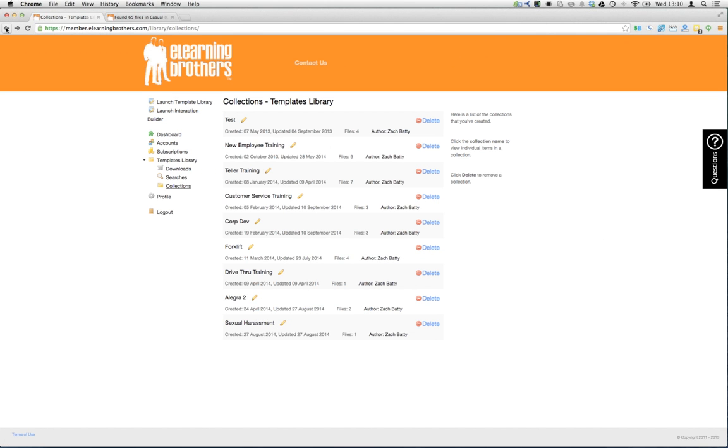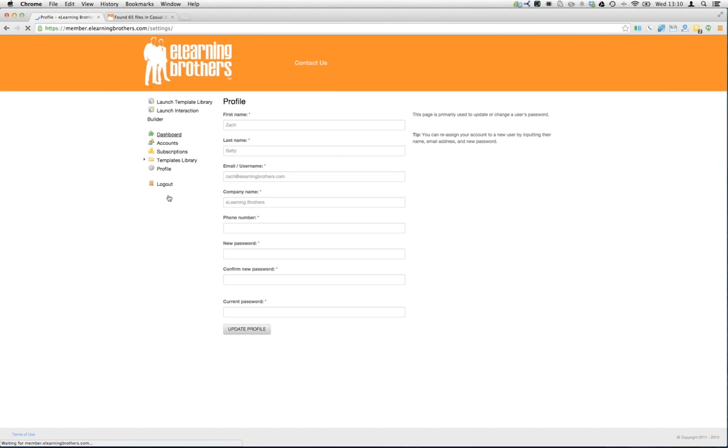Great time-saving tool. Of course, in profile, you have your standard stuff, change your first name, last name, email address, all of those things, and then log out. So that's the dashboard. Any questions on the dashboard before I move forward?